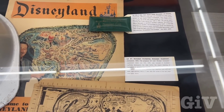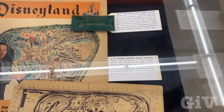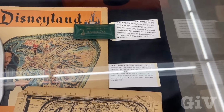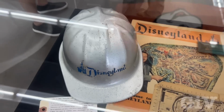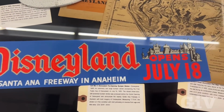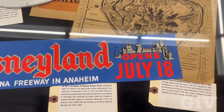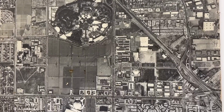Disneyland pre-open newspaper. You can see there's a price right there. They probably sell it for $200 to $400. That's what it goes for. I think it goes for more than that. This is like a hard helmet. Disneyland original bumper sticker for the opening on July 18. This is a bird's eye view from 1975 of Disneyland.